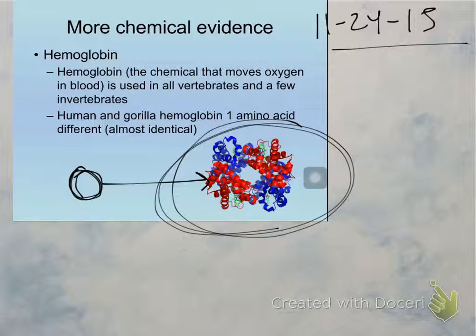Could you get a blood transfusion from a gorilla? No. The blood is still different. You can't even get a blood transfusion from every single other human on the planet. You still have to have compatible blood, and humans have multiple blood types, you know that. But the chemical that carries oxygen in your blood is nearly identical to the chemical that carries oxygen in a gorilla's blood. All vertebrates, your dog, a cat, a mouse, a whale, a fish, a bird, a snake, a lizard, are all vertebrates. Their blood all contains hemoglobin. Now, there are some slight differences in the structure of the hemoglobin in all those species.